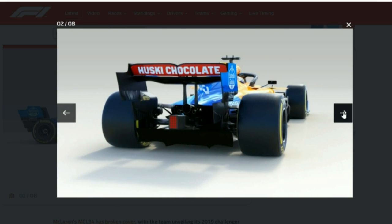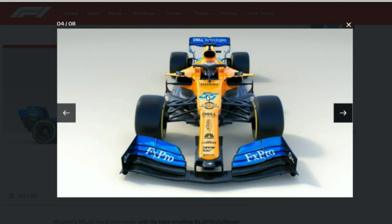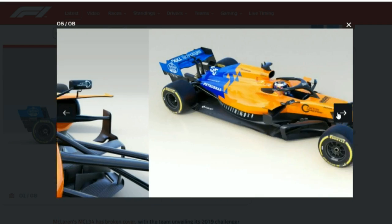But my biggest question is, what is up with the number font? What is that? It looks so odd. It looks even weirder with Sainz. It works more for Lando Norris because his number is a single digit, but with Sainz, it's 55. The one 5 is lower than the other 5, and it's not really angled in a way that would make sense for that to be the case. So I'm kind of weirded out by that, but I like the color scheme, the blue and the orange.